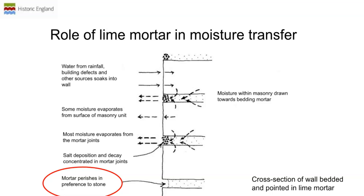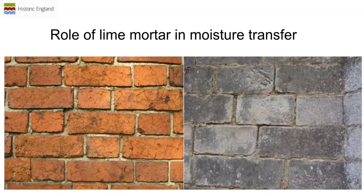Over time, this salt activity in the joints, perhaps combined with some dissolution of lime binder by acidic rainfall, results in the mortar gradually decaying. And this is what happens. So the mortar joints gradually recede, the masonry units remain in good condition, there's no drama, but eventually the wall may need repointing. And this is what we mean by sacrificial decay. The lime mortar deteriorates in preference to the masonry units.